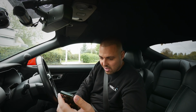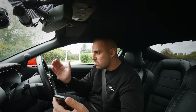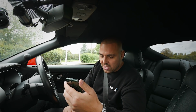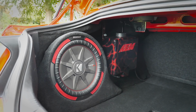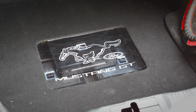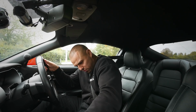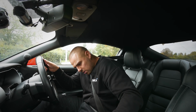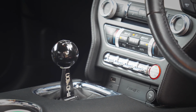Meth injection is definitely worth mentioning, isn't it? It doesn't rely on meth though, so it's not been mapped with meth, but it's obviously there as a precaution if you need it. Very neatly done in the boot, that is, and it's also got a boot build with Kicker subs and amps. Literally he's gone to town there. But anyway, let's move it over to reverse with this Coyote short shift gear shifter or stick shift.